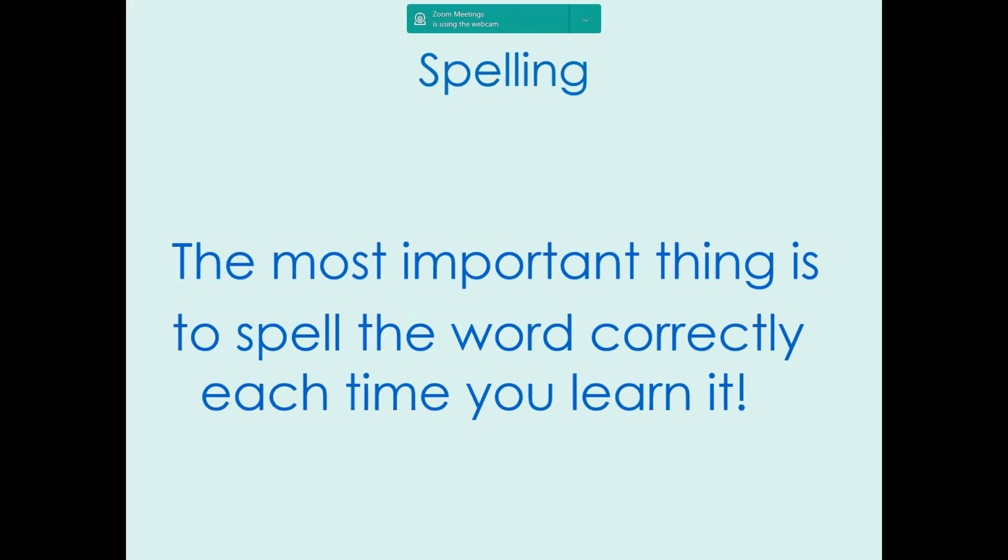Now, when children are learning to spell in primary school, they get their work marked and the teacher will say, perhaps after a spelling test, oh, that word's not spelled correctly, try again. So the child looks at the letters and thinks, what other order can I put them in, and writes things in a different order, or perhaps puts a different letter in. That is just a way to confusion. So I always feel that when you're learning to spell a word, the most important thing is that every time you learn it, you actually spell it correctly.